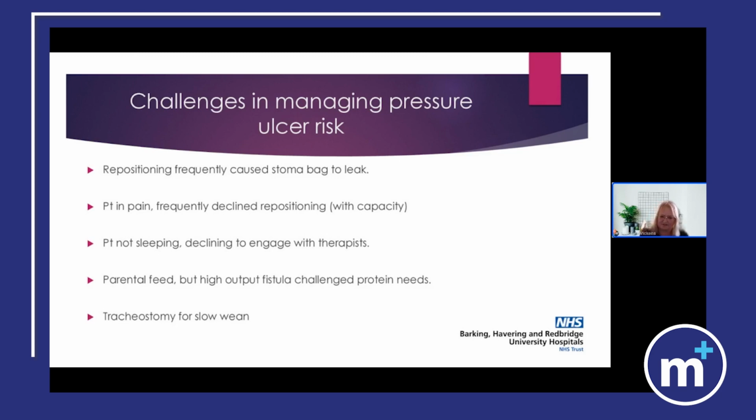He remained on a tracheostomy with a really slow wean, had almost no sitting balance, so those further complicate not just his pressure ulcer risk, but his overall risk in terms of reaching his goals for rehab and recovery. And despite the parenteral feed, we had this really high output fistula, and that really challenged his protein needs in terms of skin integrity and then wound healing. And as we said, this very slow wean tracheostomy. And another thing is that when he was turned, it would very often plug off the tracheostomy. So that was incredibly scary for him. And it was yet another reason why he found being moved about quite so difficult.